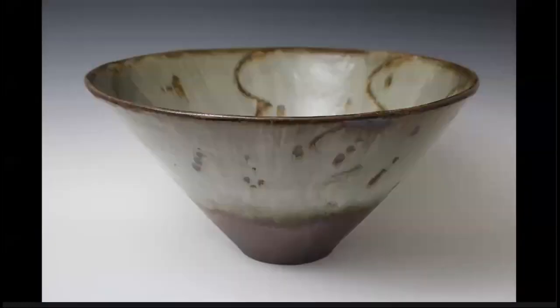All the clays which I use now are from North Carolina. Beautiful red clay, yellow clay, and we have some local kaolin. So we make our white slip from North Carolina kaolin.